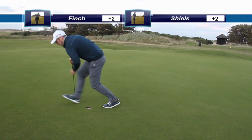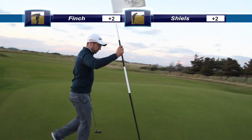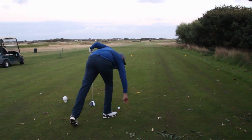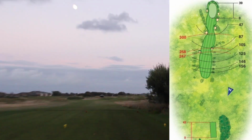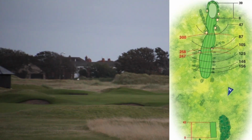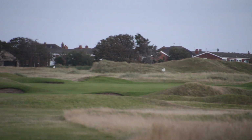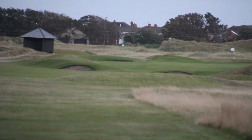Yeah, 2 over. Right, we're going to play the next couple of holes and we might have to wrap it up a tiny bit early because it is getting cold and very, very dark. So we've skipped a hole up onto the 8th now because we want to get the 9th in. It's a cracking little par 3. This one's 360, straight down there is the hole, kind of doglegs a little bit from the right.